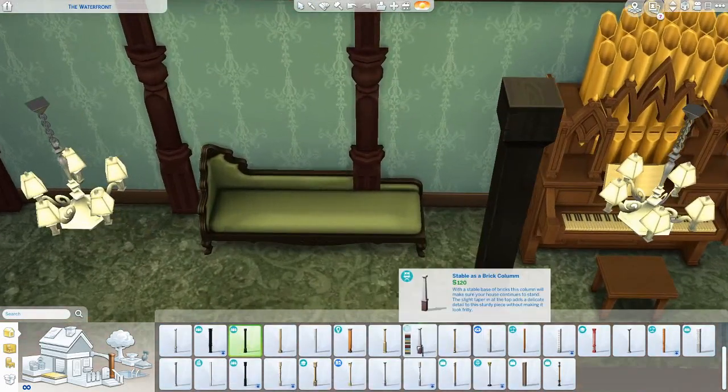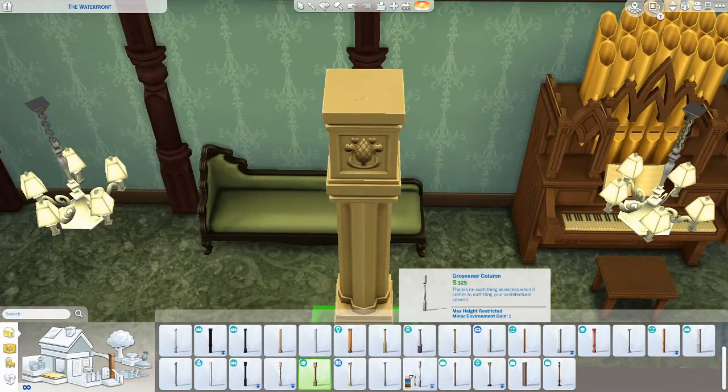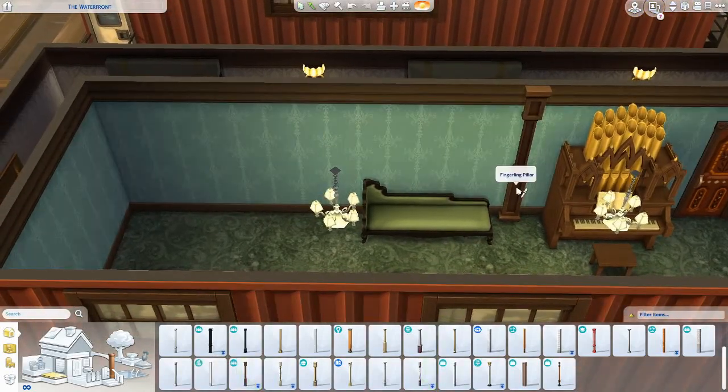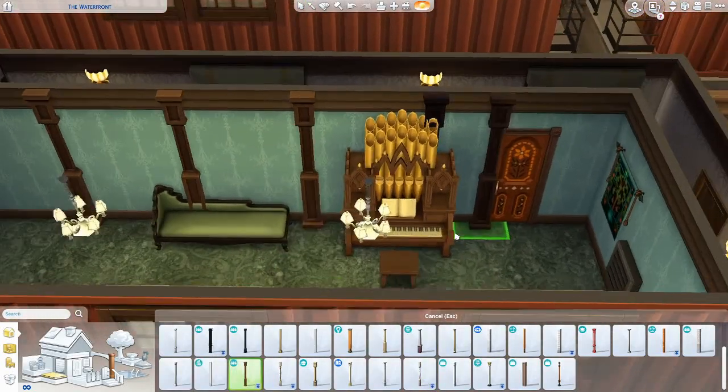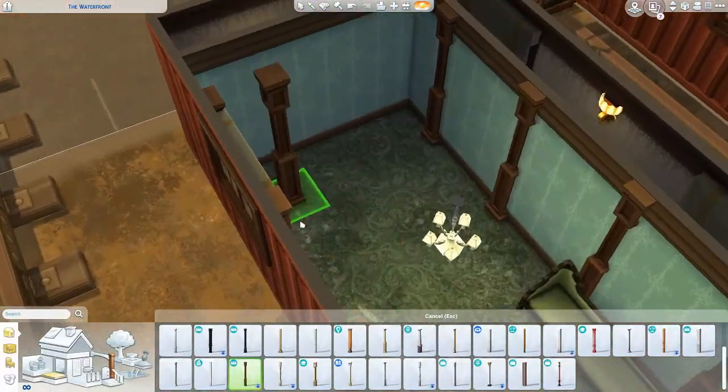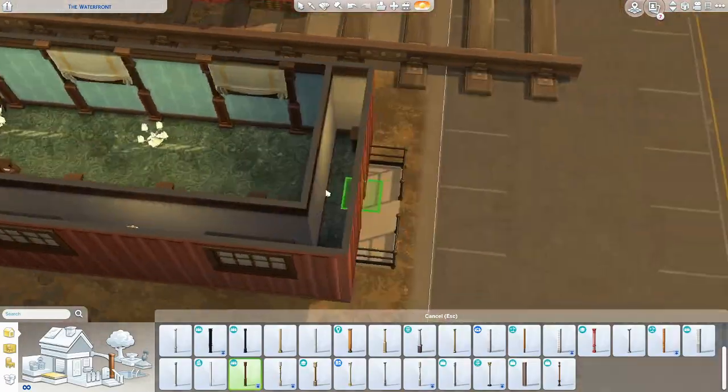And now I'm adding in these columns here in an effort to give this room more architectural interest. It wasn't working out exactly how I wanted, but it gives it a little bit more depth than it would have had otherwise. So ultimately I end up being okay with it.